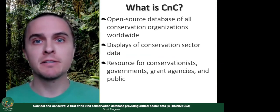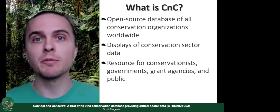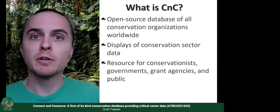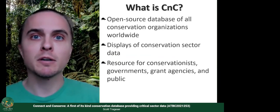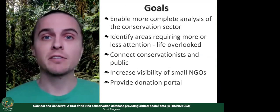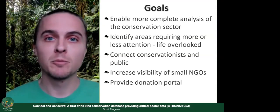Now, this information isn't easy to come by, which is why it hasn't been done before now. And we're providing this data freely through informative dashboards to anybody who's interested, including the general public, governments, or other conservationists. So as you can imagine, this is extremely important data that hasn't been available up until now.